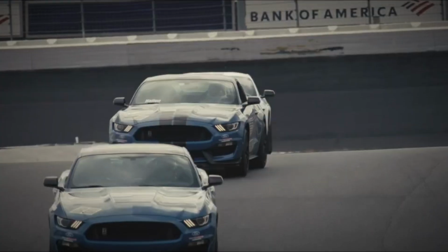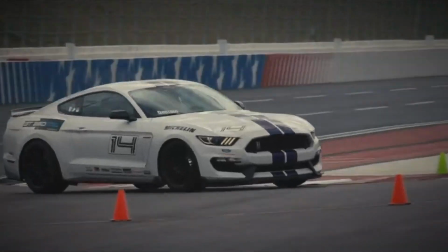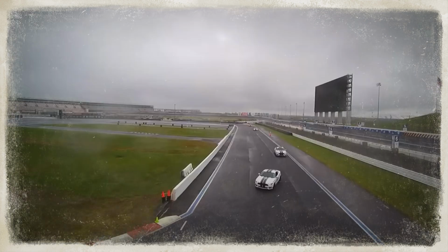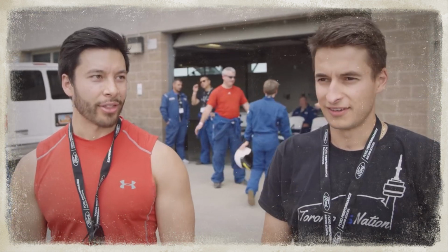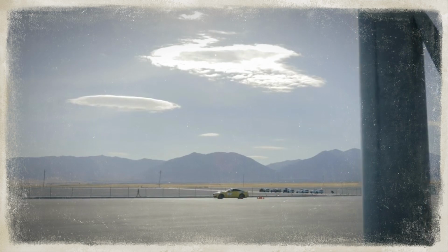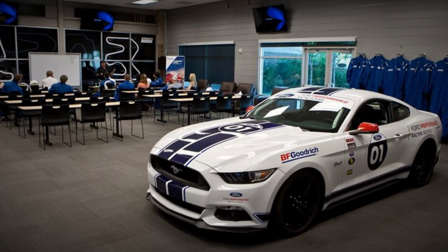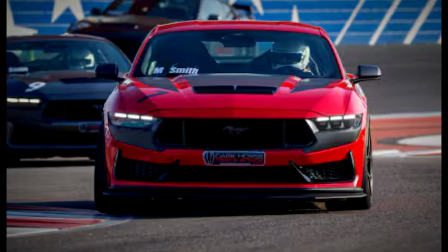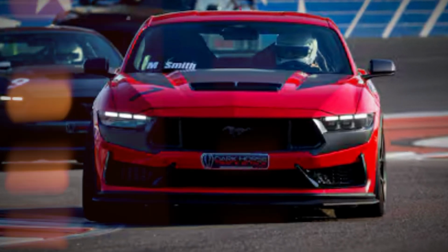Let's walk through what a typical day at the school looks like. You show up early, buzzing with excitement, and maybe a little nervous. First, you check in, get your gear, and meet your instructor team. They run a short classroom session to explain driving techniques, safety, and track layout. Then it's out to the paddock where the real fun begins. You're assigned a Ford performance car. Think Mustangs, F-150 Raptors, or even the Edge ST, depending on the program.